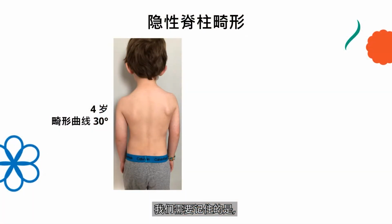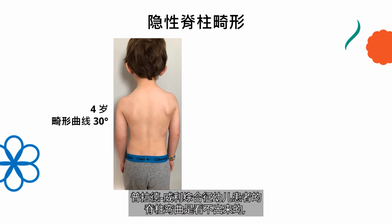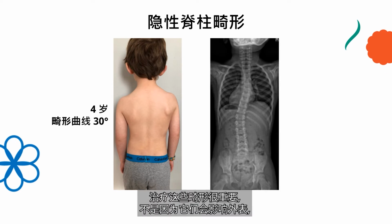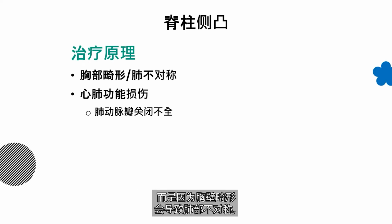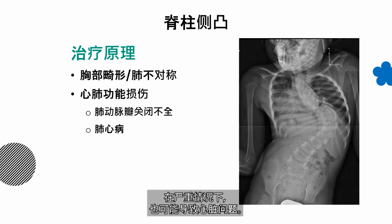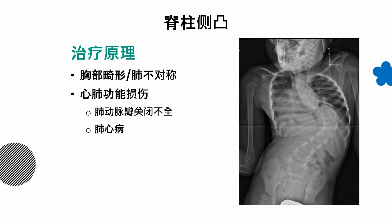We need to remember that young children with Prader-Willi syndrome can hide curves, which is why screening x-rays are so important. The importance of treating these deformities is less about their appearance and more about chest wall deformity causing lung asymmetries, which compromise lung functioning. In severe cases, this can lead to heart issues as well.